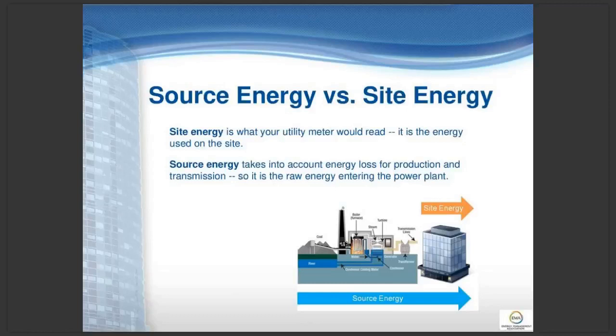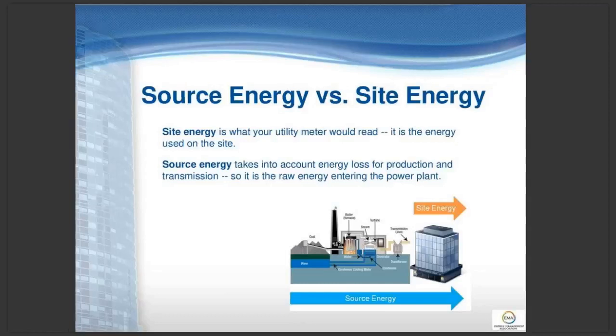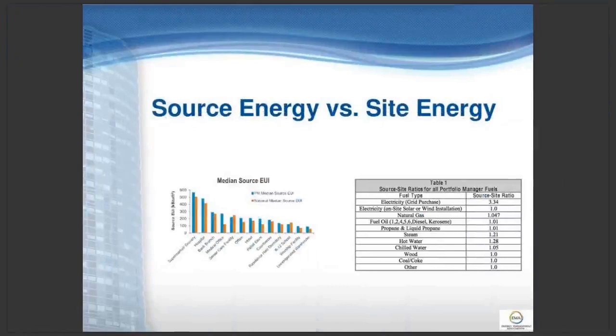Source energy takes into account the loss for production and transmission. So it's really the raw energy entering the power plant. So you see the blue arrow at the bottom. It basically takes in that generation and that transmission and any loss associated with that for delivery to and then consumption by the building. So to give you an idea what the difference is, we'll talk about that.